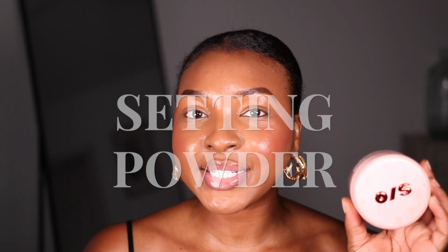So after our setting spray completely dries, I'm gonna go in with my One Size setting powder in the shade Translucent. I like Translucent and I also like Marigold. But as of late, I've been gravitating more towards Translucent. And babes, I have not tried anything from One Size yet that I didn't like. They know what they're doing over there.